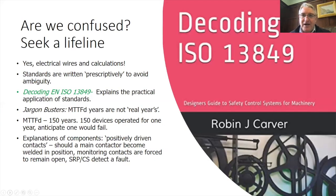Are we confused? Well, yes, we're certainly partly confused because we're mechanical engineers. And all of a sudden, we've been thrust into this world of electrical wires and calculations. What we need to remember is that standards are written for the right reasons, very prescriptively, to avoid ambiguity. And the professionals across the EU and across the world spend many hours on the individual words to make sure. One of the other challenges with 13849 that I found out about was it's not only written for machinery designers like ourselves, it's also written for the component manufacturers. So it's written for those people that are designing those interlocks.